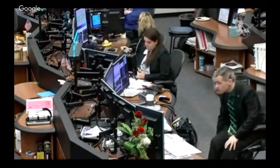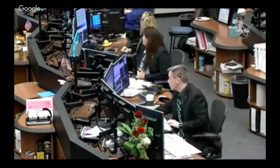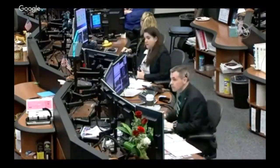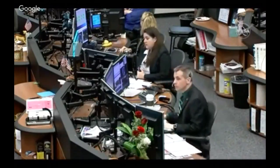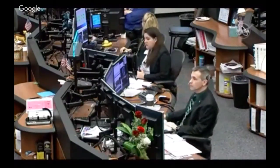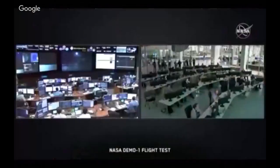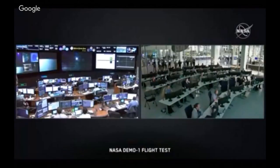But for now, we are just continuing to hang with it. We should get that video communication back with the space station in about 2 minutes or so. And by then, we'll be really close to Dragon moving outside of that approach ellipsoid. That'll be the next big milestone. And getting reports, Dragon a little over 500 meters away now.